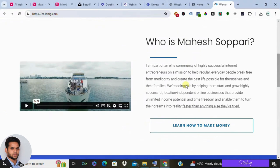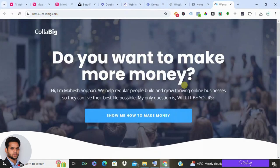Today, we are diving into the world of website building with the power of AI. So if you have ever wanted to create a website without the hassle of coding, then you are in the right place. So stick around as we explore three AI website builders that are perfect for beginners and even offer opportunities to make money with web designing.